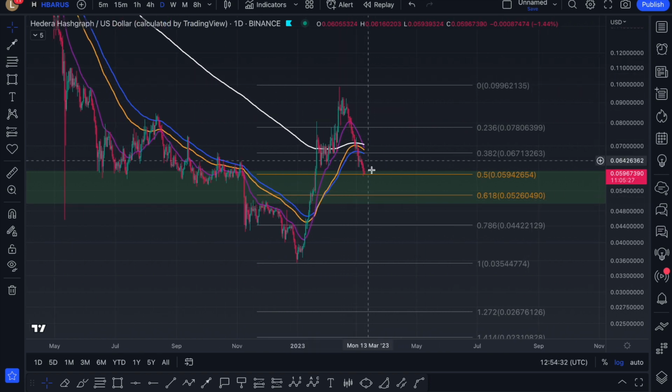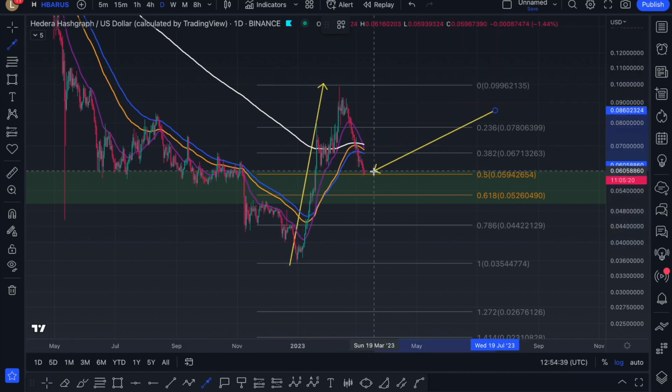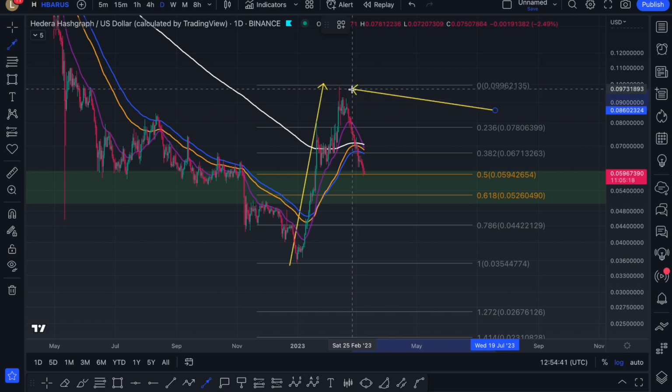Now, of course, after coming back down, this would be your first impulse. And this over here, this big dump over here, technically is an exhaustion phase, guys.